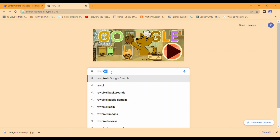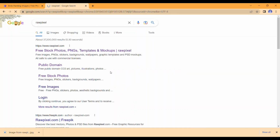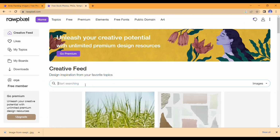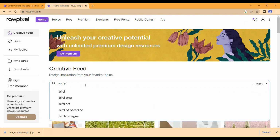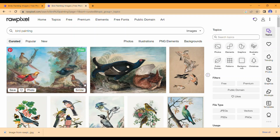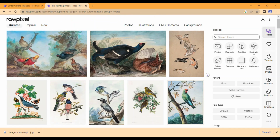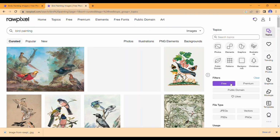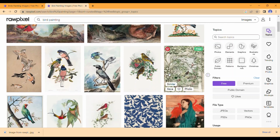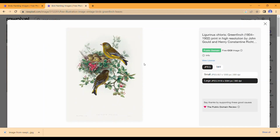There's tons of these websites out there. But Raw Pixel does have free content, but it also has a membership. And you're going to be able to get a lot more graphics and a lot more content with the paid membership. But you would just change the filter to free, so it's going to weed out all of that paid content. And I really like this image, but I feel like it needs something at the bottom. So I'll share what I did with that one in just a moment.